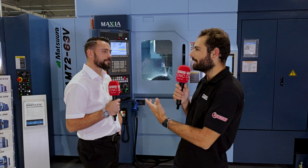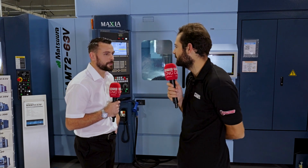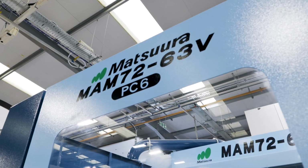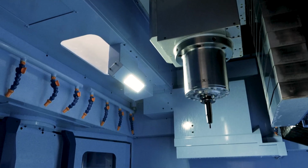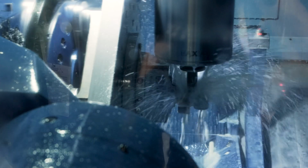So Damien, why is it important that Matsuura come here with a machine like this and work with SECO? Okay, so our partnership with SECO has been the last couple of years. They've got our MAM72-63V 6-pallet machine. They use it for a lot of their demo pieces and also their new products that are starting to come through. One of their examples on this machine was a 3D metal printed bar, and then finally finished off machined.